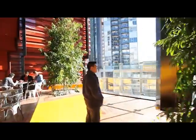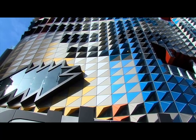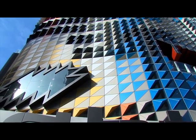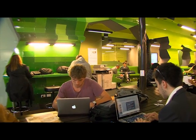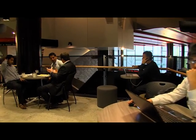Designed by Lyons Architects and built by Brookfield Multiplex, this impressive 11-storey building spans over 35,000 square metres and comfortably caters for over 800 staff and around 8,000 students.